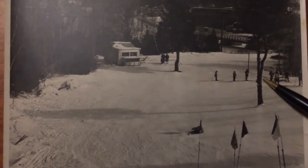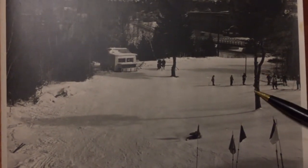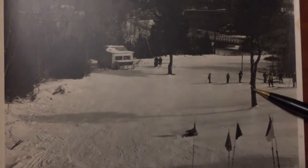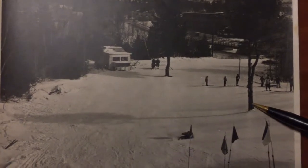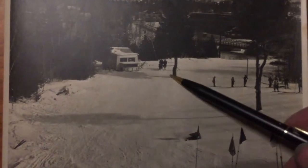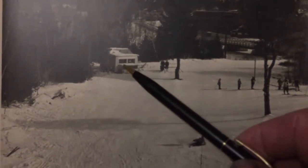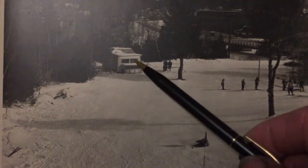This is one of the large trees that was taken down that was a landmark for instructors to be able to tell how high up a student could go according to their ability. This tree was removed years and years ago. This is that original warming hut, and it was fairly small. You could just go in and get warm.